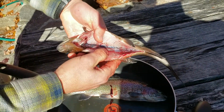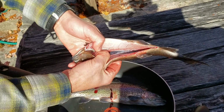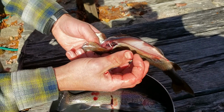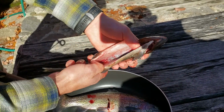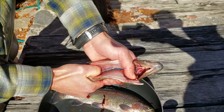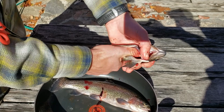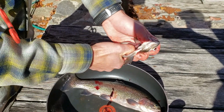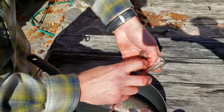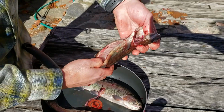Put my pile of guts right there. And then this black line, you want to take care of that. All I do is take my thumbnail, and you kind of got to use a little bit of pressure, but you stick your thumbnail right up against the spine and scrape that bloodline right out of there. Okay? So get it out nice and clean. And then I'll do this quickly with the other 3, and then I'm going to rinse them under cold water.